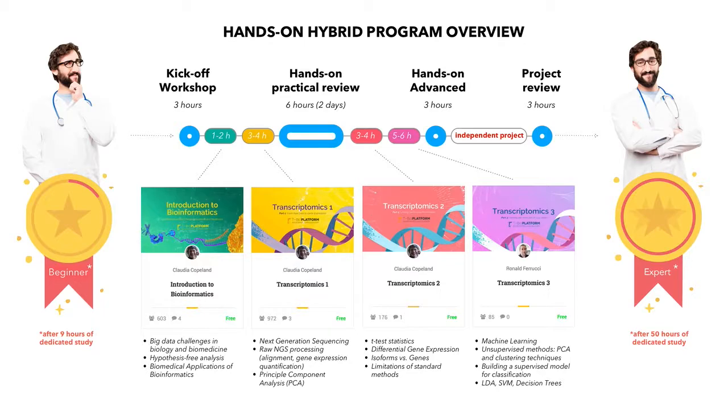Another online course. Introduction to Bioinformatics covers big data challenges in biology and biomedicine, hypothesis-free analysis, and biomedical applications of bioinformatics. And then Transcriptomics 1 will deal with next-generation sequencing, how to take raw next-generation sequencing reads and align them as well as quantify the accumulated reads as a gene expression level and explore that data using PCA, principal component analysis, so that we can visualize that data.